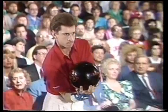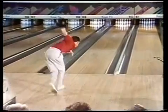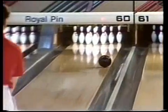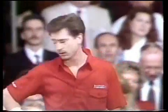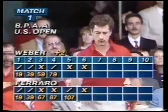Pete needed that because it gives him a double and puts him now in a 2-10 lead. He looks at his opponent as he comes back. There's a little psyching going on here.